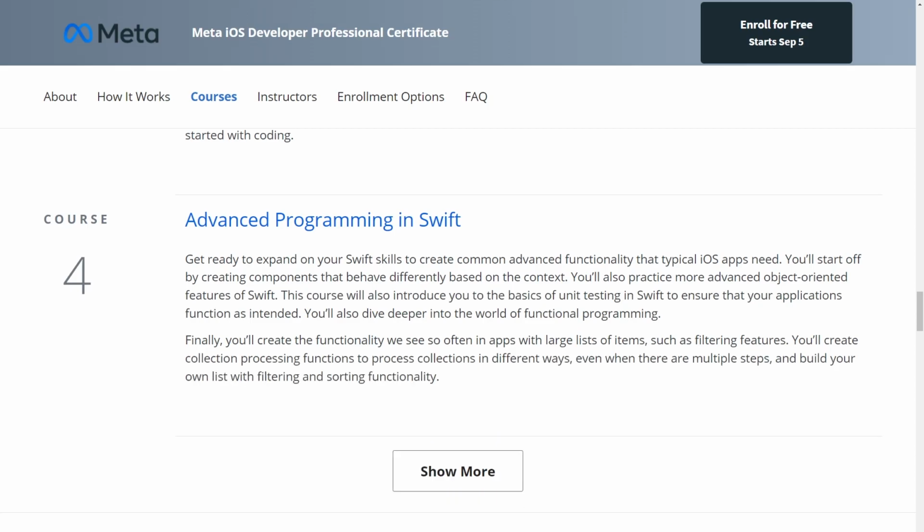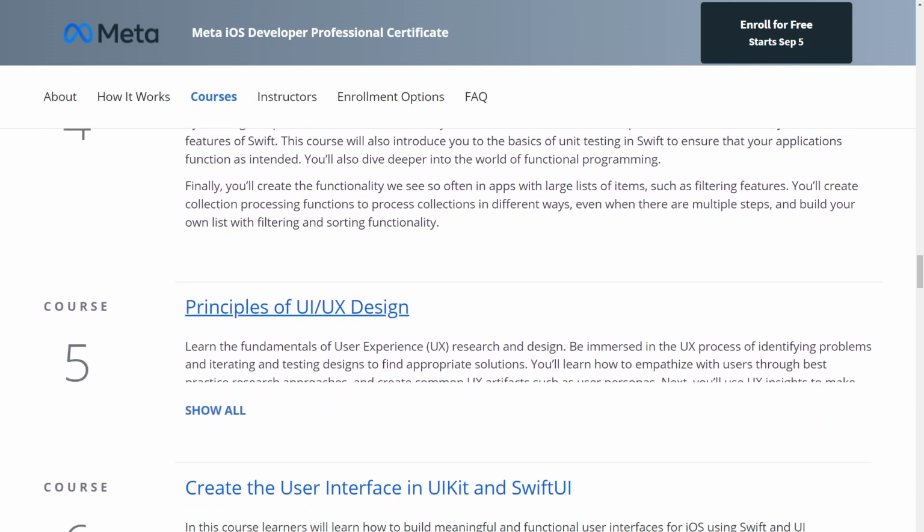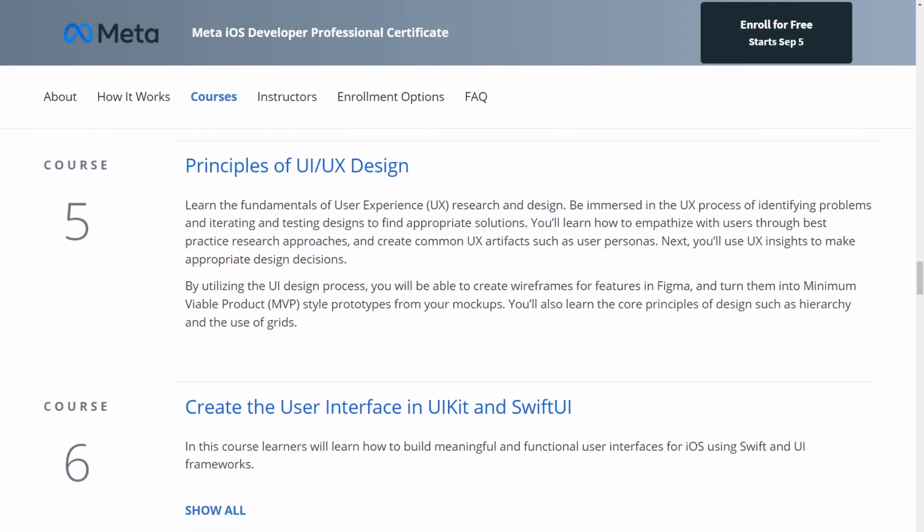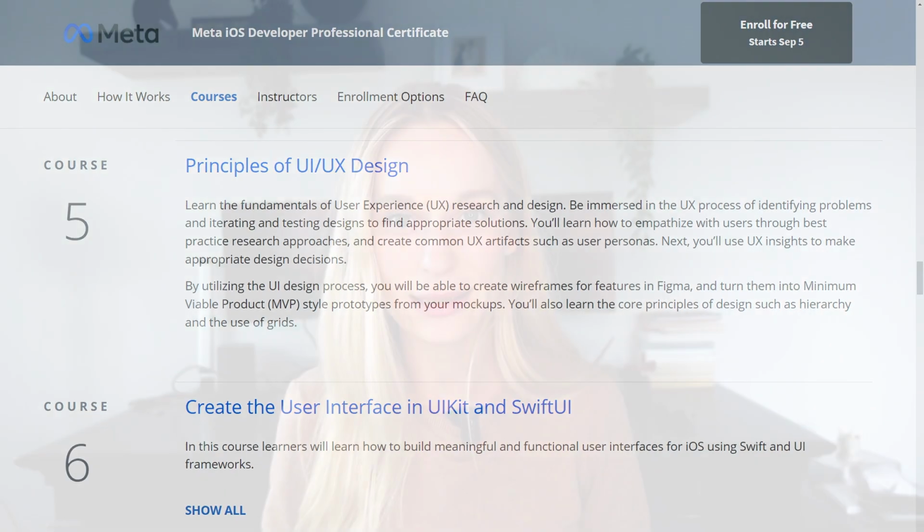Next up is principles of UX and UI design. As I mentioned at the beginning of this video, that's one of the things that drew me to mobile development initially, was seeing things come up on screen and just how in depth UX and UI really is. And that's something I didn't know at first, was just how much thought needs to be put into it.